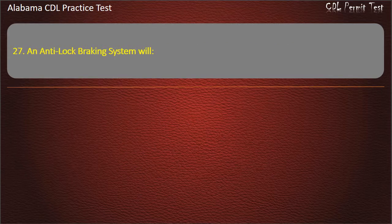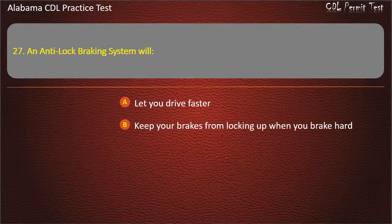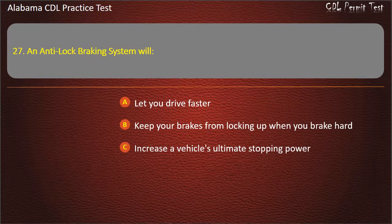Question 27. An anti-lock braking system will let you drive faster. Keep your brakes from locking up when you brake hard. Increase a vehicle's ultimate stopping power. Shorten your stopping distance. Answer. Keep your brakes from locking up when you brake hard.